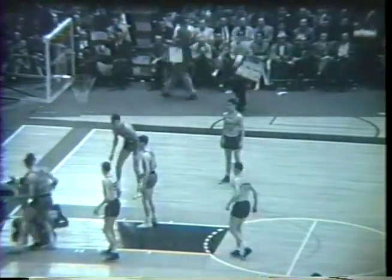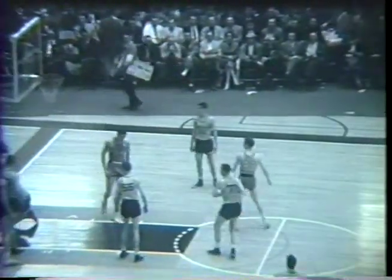Driving is Robinson, a one-hand jump, no good. Bounces off to the right, up for the rebound is Robinson, loses it. It's Robinson of Weyland. Ball's on the floor and a jump ball is called. Jumping with Robinson and one of Weyland. They jump into one another, so we'll jump again.